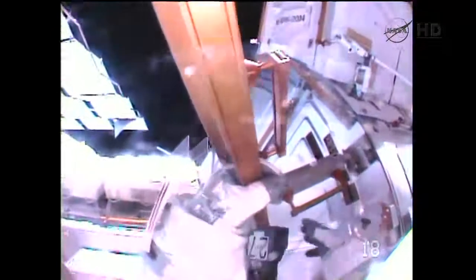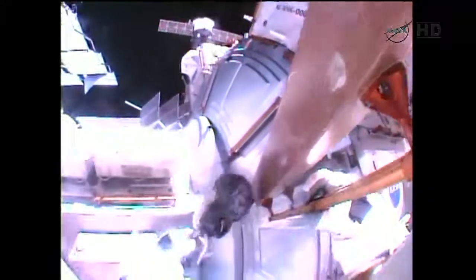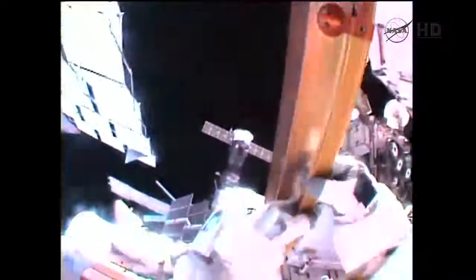Once this portable foot restraint and tool stanchion are relocated and attached to that worksite interface on the S0 truss, then Wiseman and Wilmore will be working in tandem on the removal of a stanchion and a failed camera from what is called camera port 7 on the nadir side of the P1 truss. The camera that has failed has lost its zoom capability, and so it needs to be removed anyway from that location because of the aforementioned robotics clearance required for the relocation of the permanent multipurpose module next year.